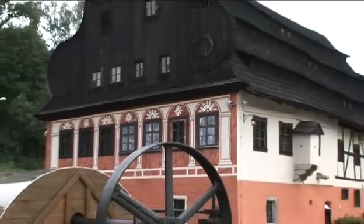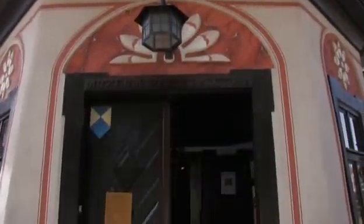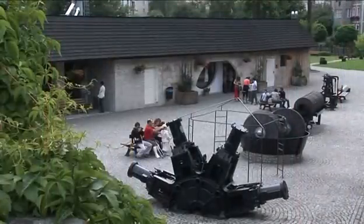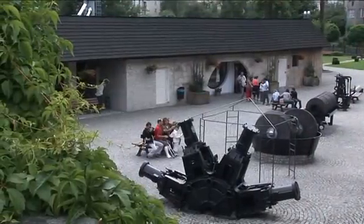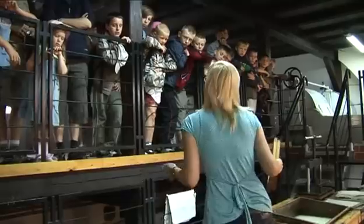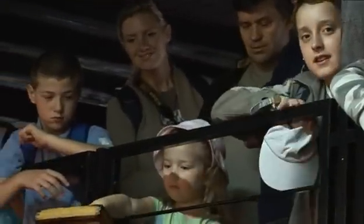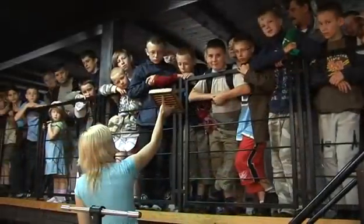The Museum of Papermaking was opened in this historic building in 1968. 3 years later, papermaking demonstrations were launched and went on to become a major attraction for thousands of tourists. The building currently comes under the auspices of the Office of the Marshal of the Lower Silesian Voivodeship.